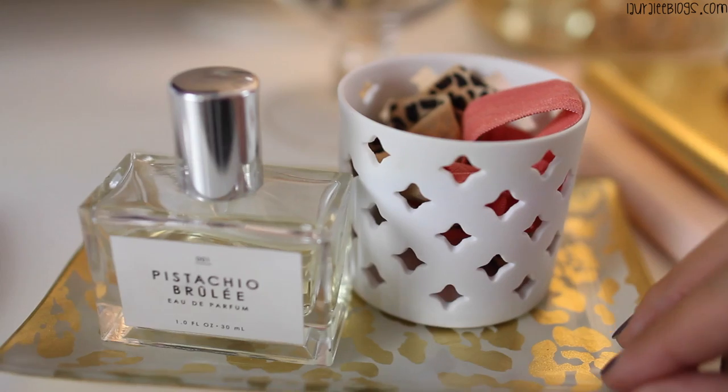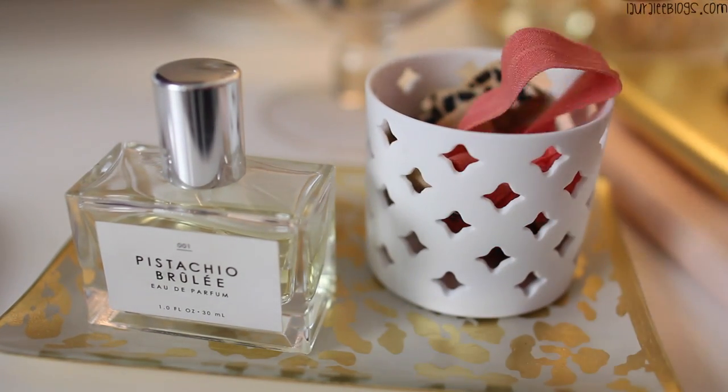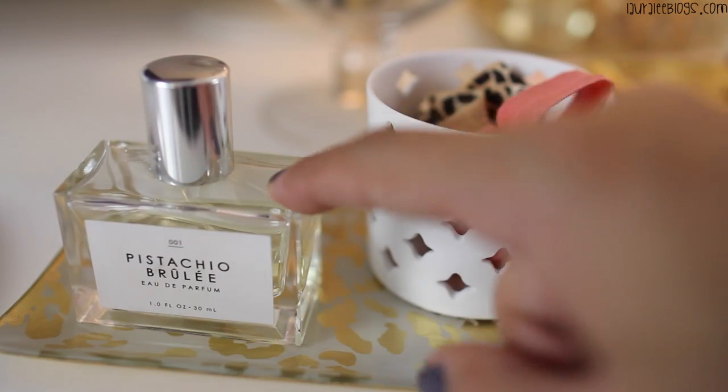Then you will catch in this little corner a tray I got at Bath & Body Works with some little hair ties in it to pull my hair back, and one of my favorite perfumes, Pistachio Boulet. This is from Urban Outfitters.